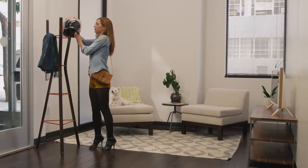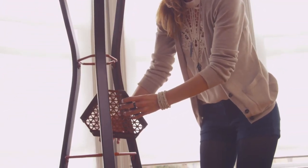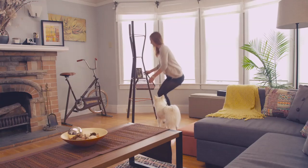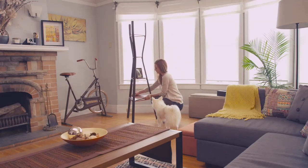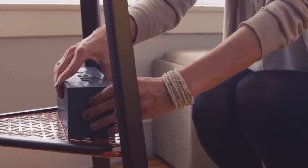At first, the idea was pretty much exclusively a coat rack. But going through the design process, I realized this functional piece could be used for so many other things. We designed a rack system. These can be snapped on and removed, so actually one piece can serve a lot of different purposes in your home.